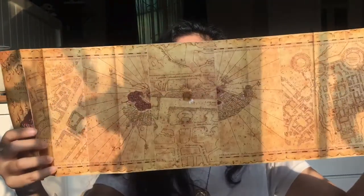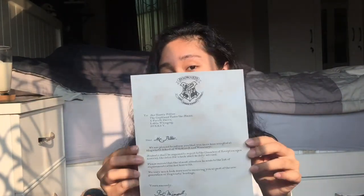A replica of Marauder's map. It's not really a replica, but close. And you're not a Harry Potter fan if you do not have the letter. This only has one page, which is the invitation, but it was enough to make me happy.